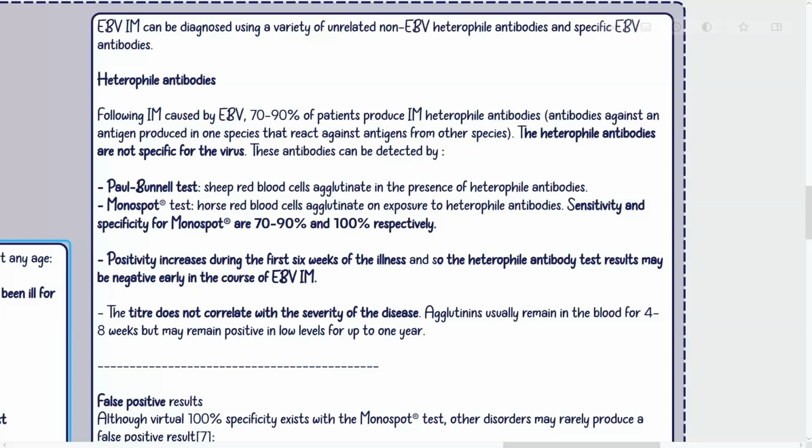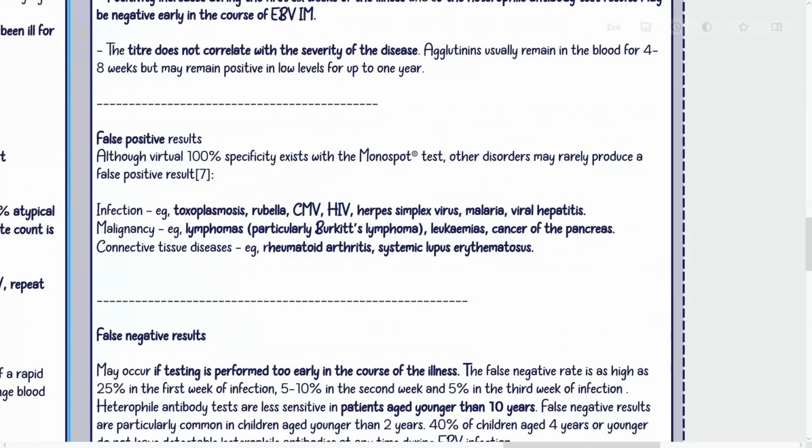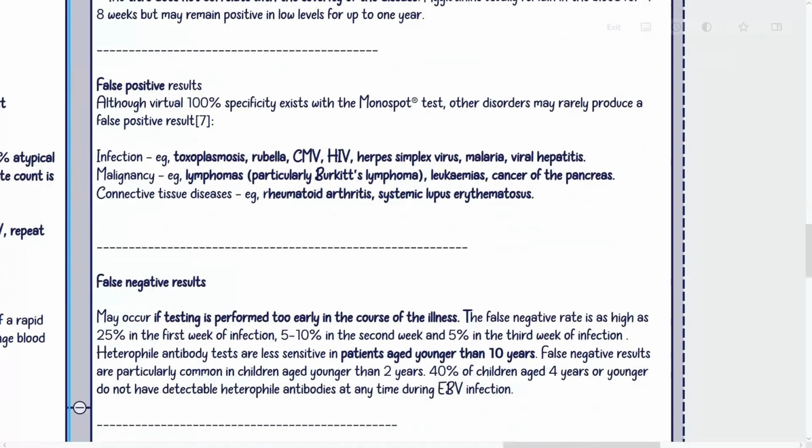Positivity increases during the first 6 weeks of the illness, and so the heterophile antibody test results may be negative early in the course of EBV infectious mononucleosis. The titer does not correlate with the severity of the disease. Agglutinins usually remain in the blood for 4 to 8 weeks, but may remain positive in low levels for up to 1 year.